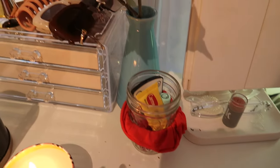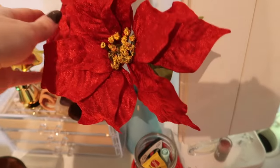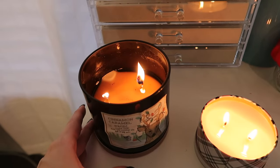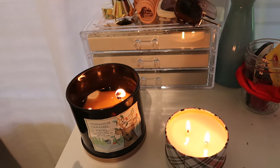Then over here, I just have my chapsticks and my LED lights remote control. These flowers, as you guys saw, are from Target. I got them in this video. Peppermint candle is from Target. And then this cinnamon caramel swirl candle is from Bath & Body Works. I got it a long time ago, but it still smells amazing.